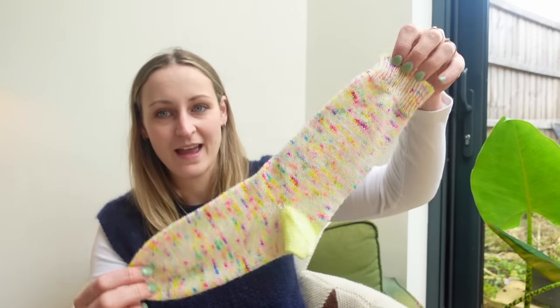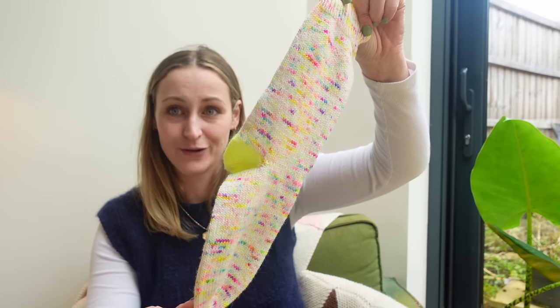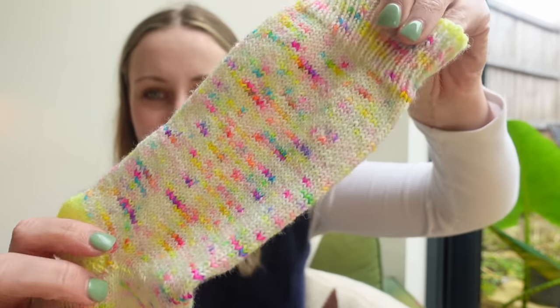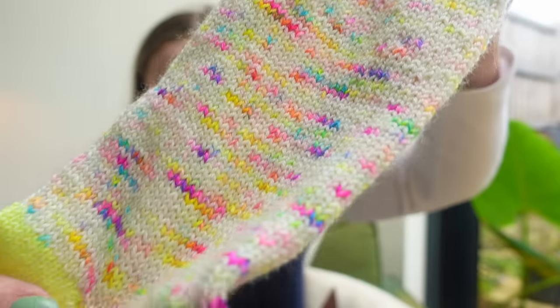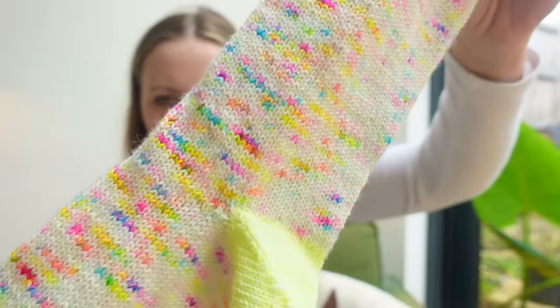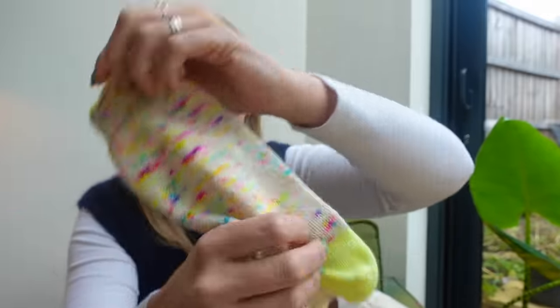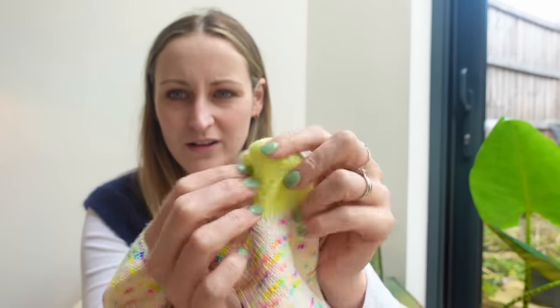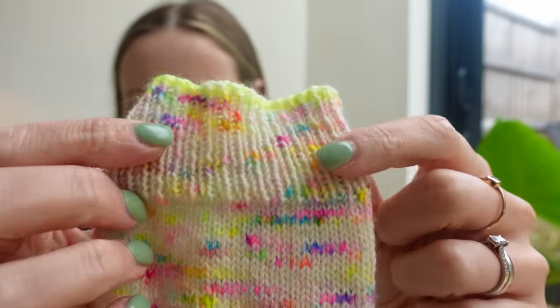So yes, it was our last little trip down to Devon, and whilst we were there, I cast on this amazing sock of joy. It is the rainbow neon speckle sock of joy that I have been hankering after for a long, long time. Isn't it stunning? And I did my little contrast heel and a little bit at the top. I don't know how well you can see that.